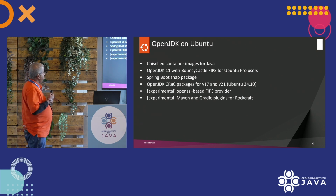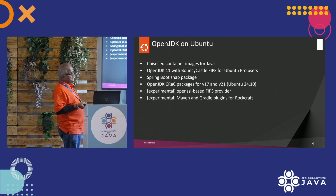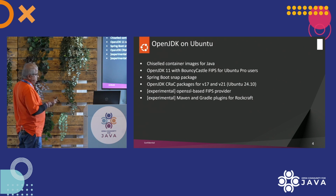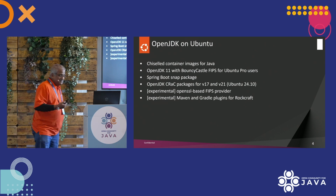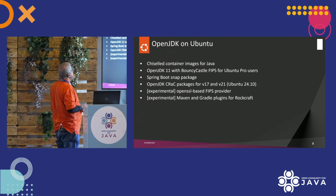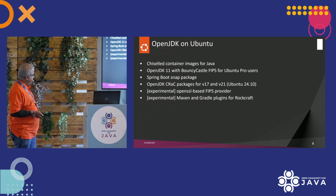OpenJDK 11 with Bouncy Castle FIPS for Ubuntu Pro users. Ubuntu Pro is our subscription offering for which you can get FIPS compliant OpenJDK 11, and we are using again another open source Bouncy Castle FIPS security provider. We are bringing in a Spring Boot Snap package, with apologies to my friend who just talked before me. We still believe that Spring Boot is also equally important. So we are bringing Spring Boot support to Ubuntu as well.